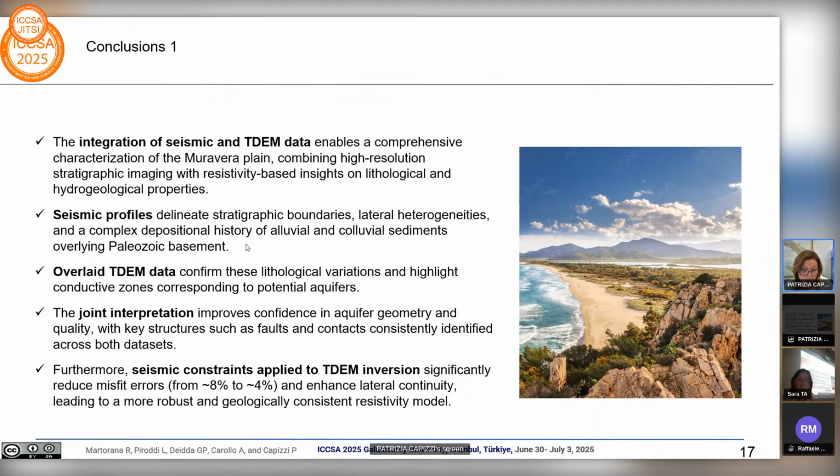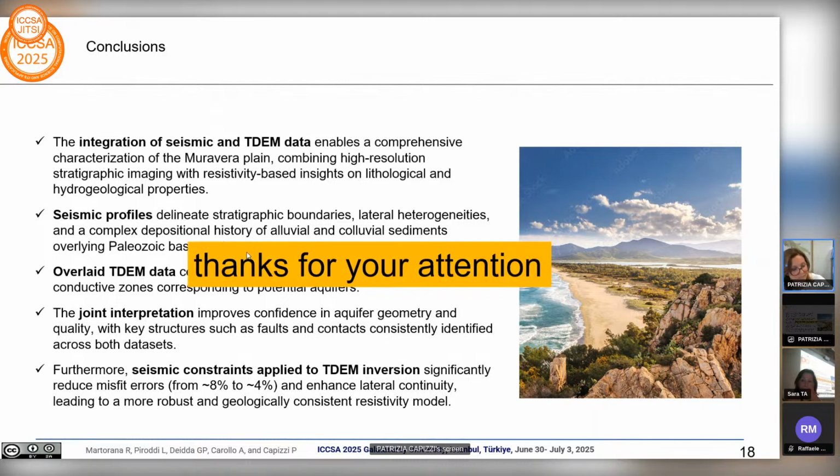And the resistivity profile highlights zones of increased conductivity that can be correlated with alluvial sediments, while more resistive units correspond obviously to consolidated formations such as the metamorphic rocks. A significant aspect of this study is the use of seismic constraints to define the interpretation of TDM data. The integration of seismic and TDM data improves the confidence in identifying aquifer bearing units. So thanks for your attention.